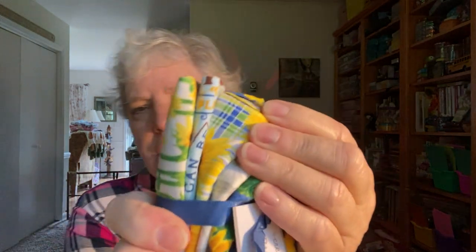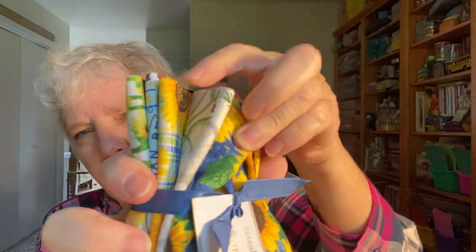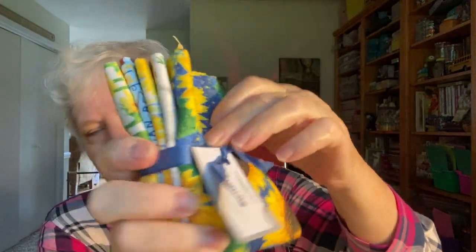And then sunflowers. This will be perfect to wrap my sunflower journal. There's one, two, three, five different fabrics in here, and they're all different sunflower fabrics. So I'm in love with that. I don't know how much this five-piece bundle was. I think these were $5.99, or maybe more like $6 or $7. I don't know.